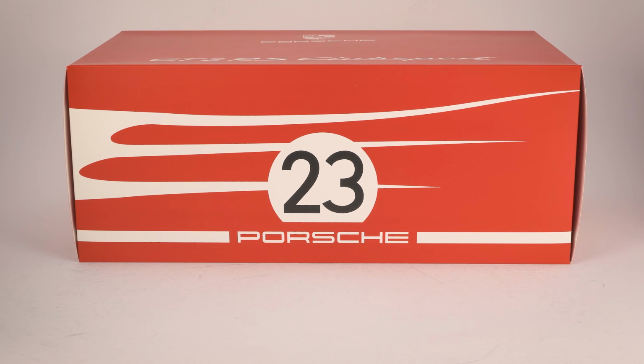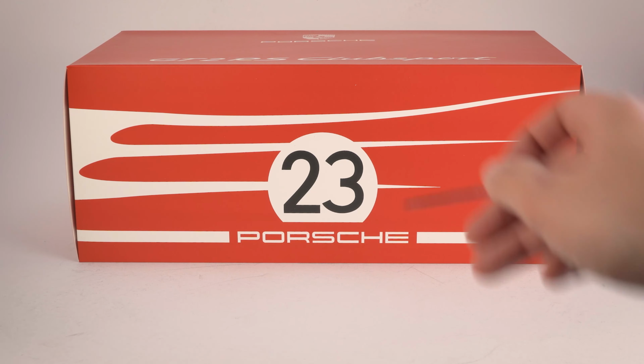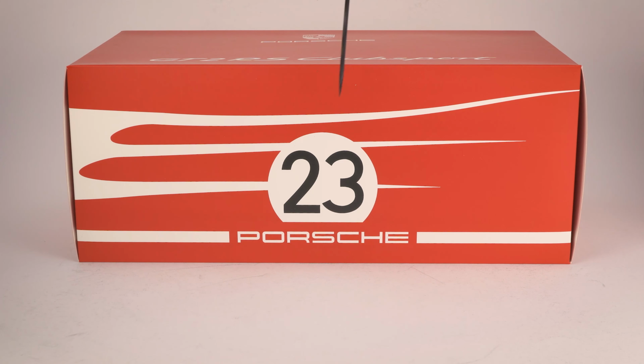And then here would be the model with some reflected background. The 1/18 box is, I think, even better. We have the Salzburg livery with the number 23 look, which looks just stunning. And then on the top, we have the Porsche crest, the Porsche writing, and GT2 RS Clubsport written. I think this looks so good.